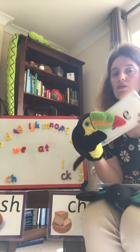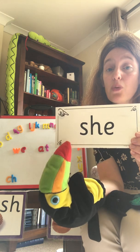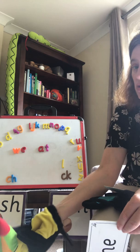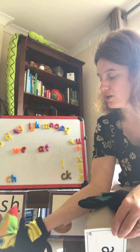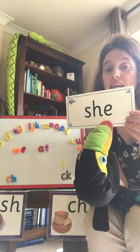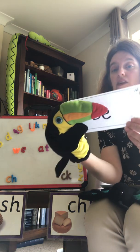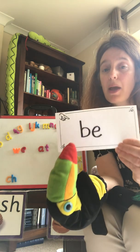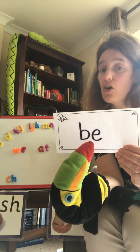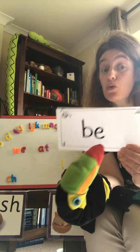What about this one? Ooh, I can see a digraph that we're learning today. Is it this one? Tricky Toucan's pointing to it. Can he reach the sound? Sh. She. Any more with this sound? They all rhyme. Bee. Not the bee that flies, not the insect that's a bee. The bee we can be at school soon.